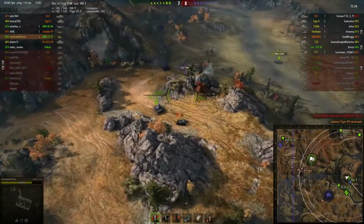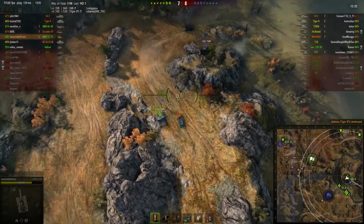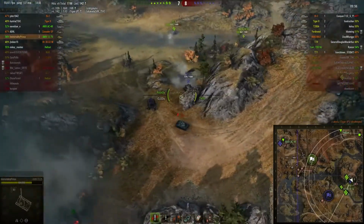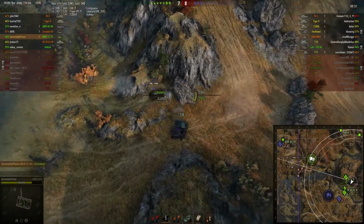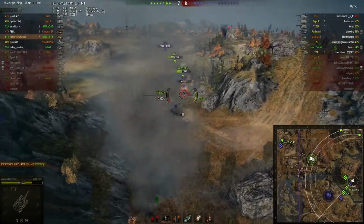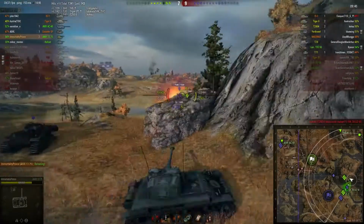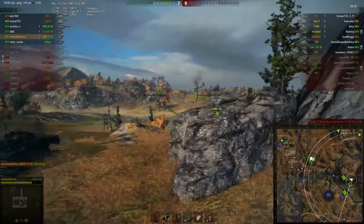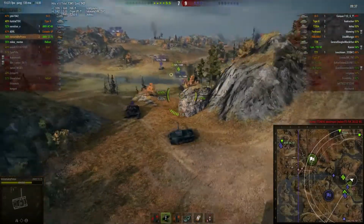Has 1 AP shell left, so really should just use this up, if he can, on this Super Pershing here. See if he can get some damage through his side armor. Indeed he can, but then he's got to spend all this time reloading his cannon. And there, the enemy IS-3 that was camping and looked sort of AFK for the whole game has just made an appearance. And he was looking threateningly at the AMX 1375 of Immortality Prince there.